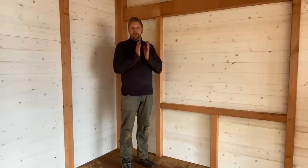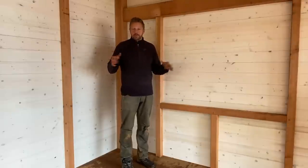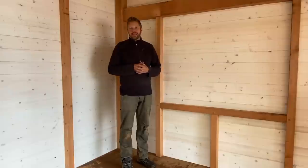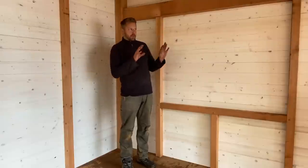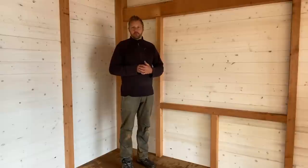So needless to say, I am getting excited because the rain is getting really old, and having a nice warm cabin to get out of the wind and the weather and to be able to look out at that view is just a dream come true. So I'm getting very excited and very impatient.